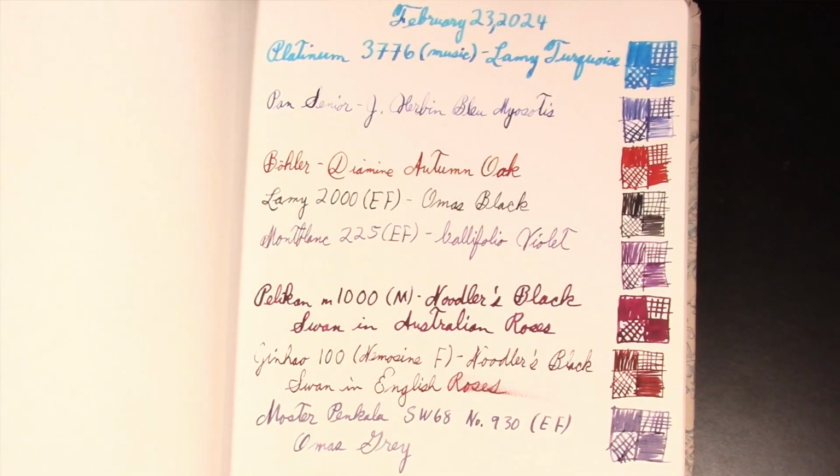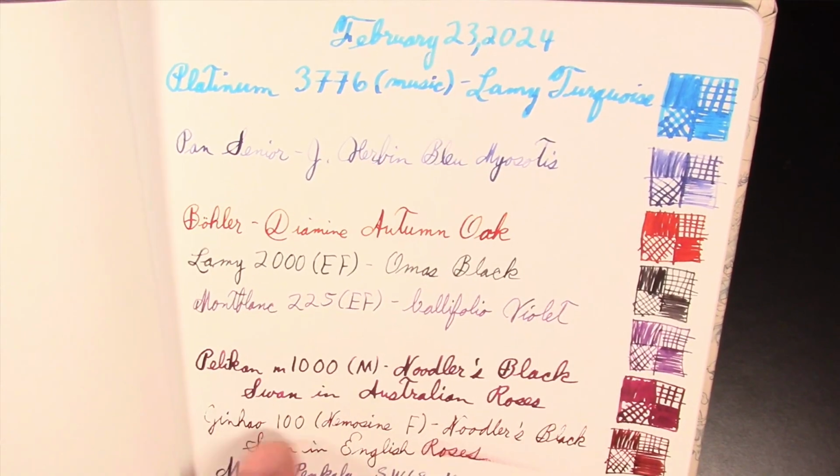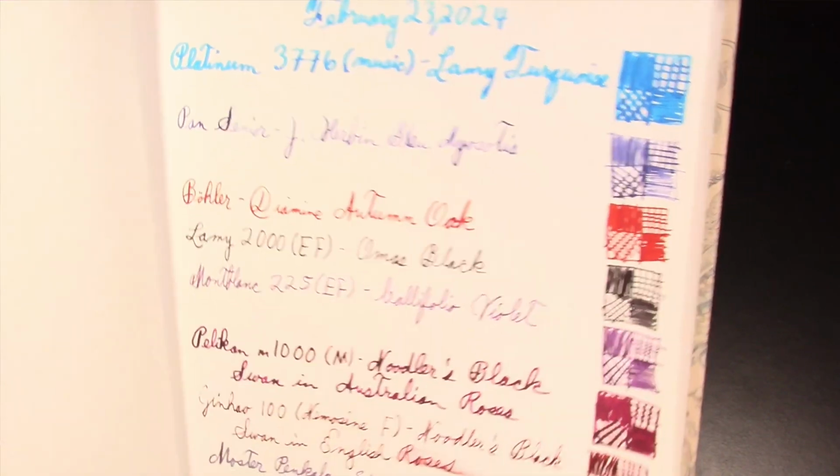There's my pens and inks I've been using this week. I do want to talk a little bit more about ink, though, because I have had some questions about my progress with inks. Since I see that this Black Swan and English Roses is still shiny, we'll just set that aside and not close it.